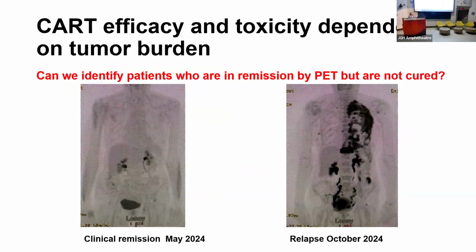So the efficacy and the toxicity of CAR is very dependent on the tumor burden. And I apologize for the quality of these images because this is what I took with my iPhone. This is a real patient of mine. The PET scan when she was in complete remission in May 2024, and then a few months later, when her disease recurred and the lymphoma involved her entire chest wall and has now spread to the other side of her chest. So unfortunately, this woman, despite further therapy, we weren't able to provide a cure for her. She's now in palliative care.